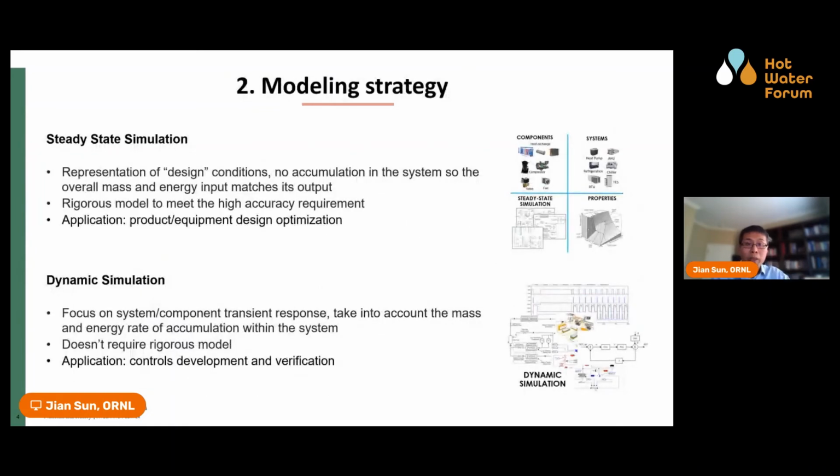So as we will know, both steady state simulation and dynamic simulation have been widely used in the HVAC industry to support product development for decades. In general, the steady state simulation focuses on the system mass, energy, and momentum balance of an equilibrium state. It is based on the high fidelity component model. It is suitable for system and component design.